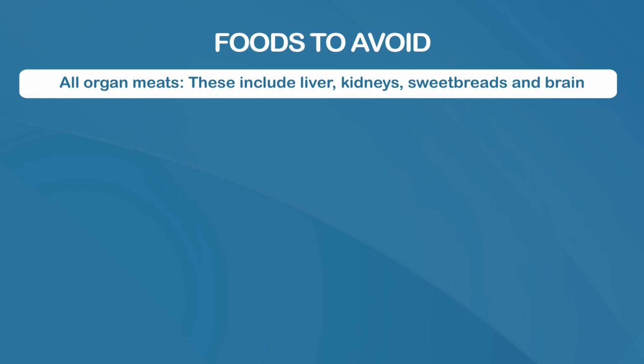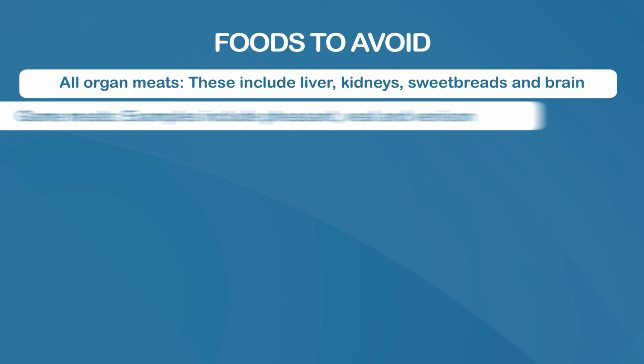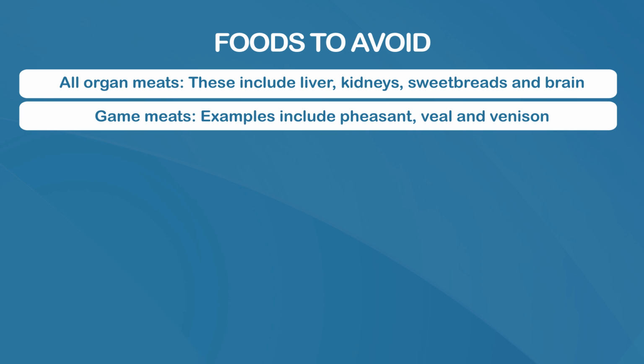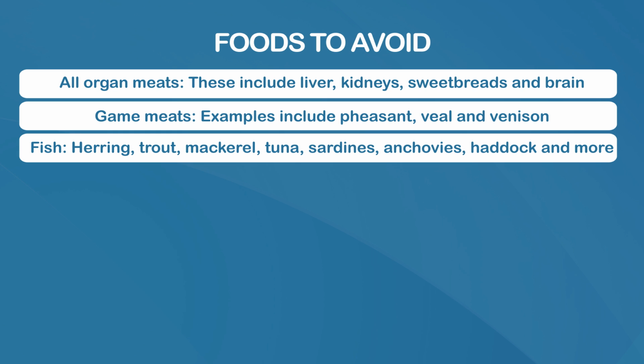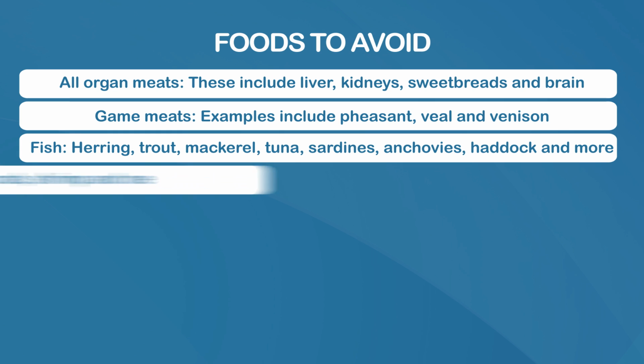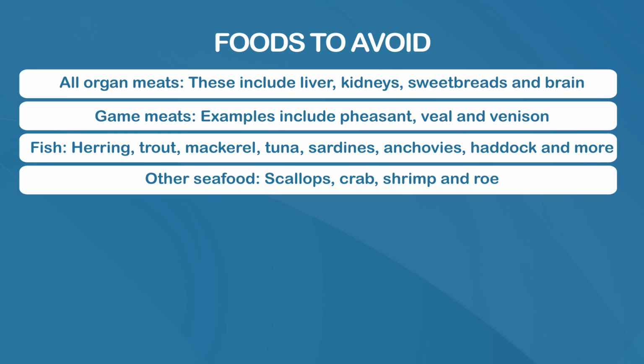Okay, with that in mind, here are some of the major high purine and high fructose foods to avoid. All organ meats. These include liver, kidneys, sweetbreads, brain, game meats like pheasant, veal, venison, fish, herring, trout, mackerel, tuna, sardines, anchovies, haddock, and more. Other seafood as well, like scallops, crab, shrimp, and roe.